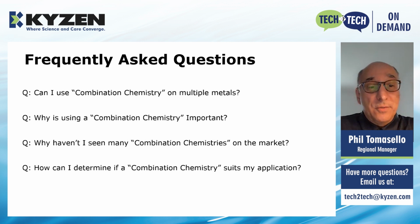Another question, why is using combo chemistry important? Well, it simplifies your process. It reduces redundancy. It will increase bath life, save a lot of time and energy of your team trying to understand what your RP tank is holding from a concentration standpoint, because it would be constantly being diluted by tank number 1. So combo chemistry, you can avoid all that.